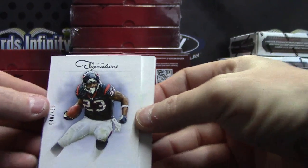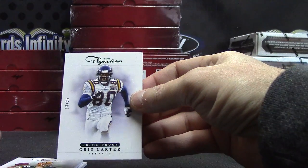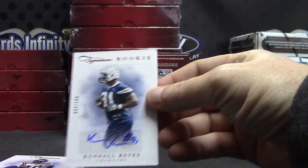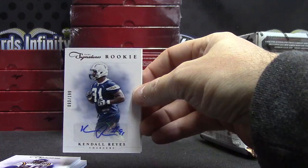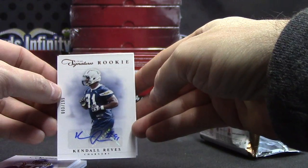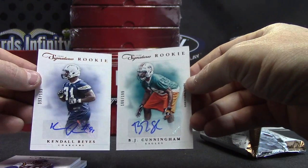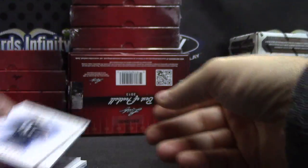Arian Foster, that one is $4.99. Aaron Rodgers, $4.99. Number 225, Chris Carter. Kendall Reyes, $1.99. There we go. And up, just the double rookie, BJ Cunningham, $1.99. Only seen one box that didn't have double standard rookies.